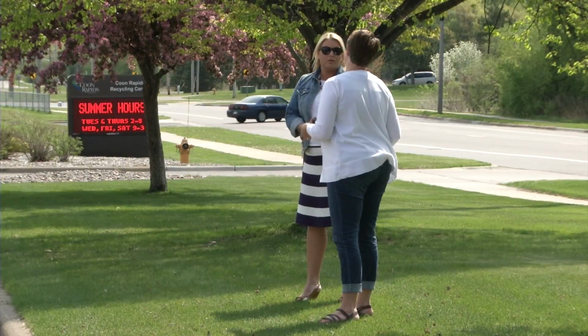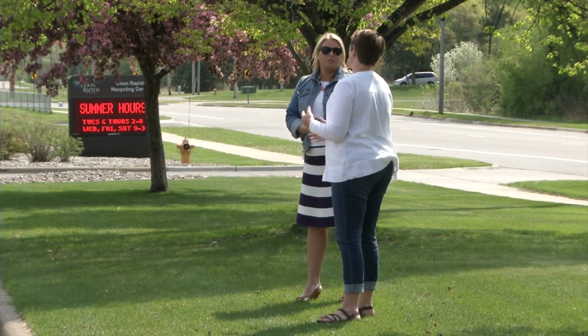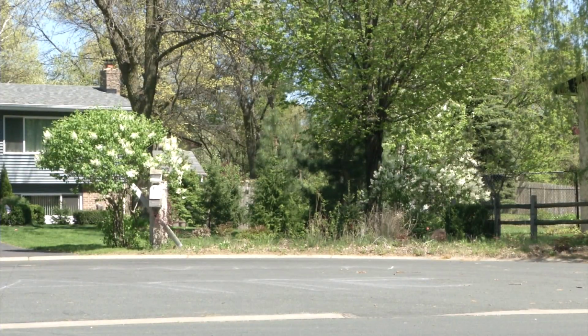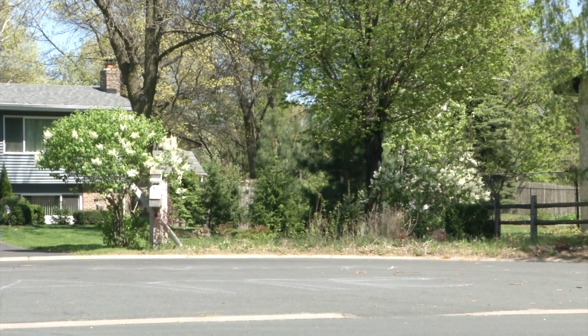Sinclair says the key to any new city ordinance is education. You may drive by somebody's house and not quite understand what they're doing, but once there's education about both sides, how to do it if you want to do it and why others are doing it.